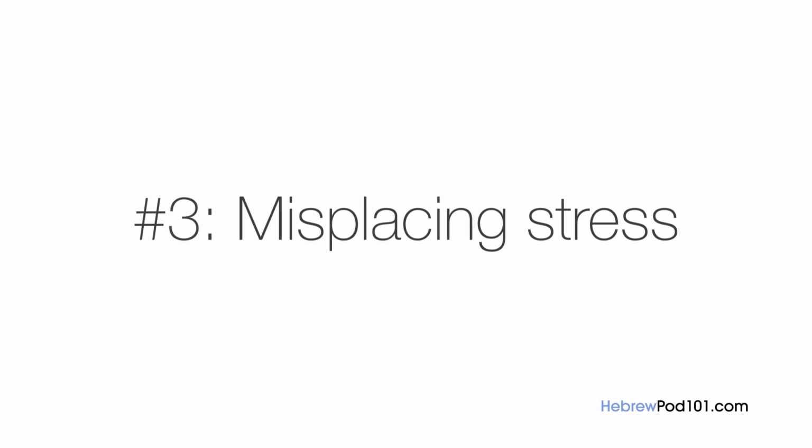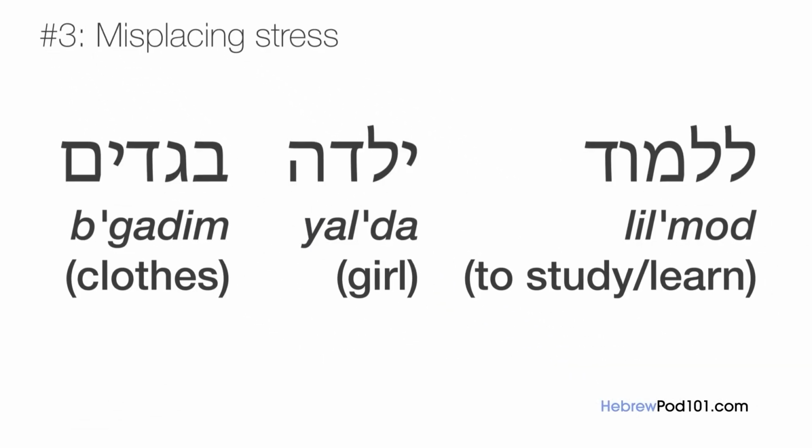Number 3, misplacing stress. A common mistake for new speakers of Hebrew is the misplacement of stress. In the beginning, most foreign speakers model their stress patterns after their native language. Correcting this is very easy because most Hebrew words are stressed on the last syllable. Pay attention to the stress pattern in the following Hebrew words.